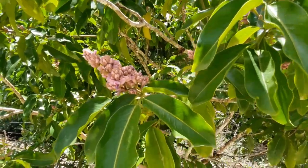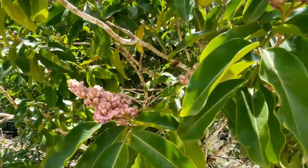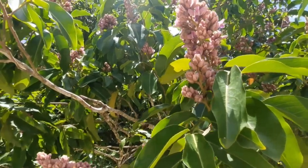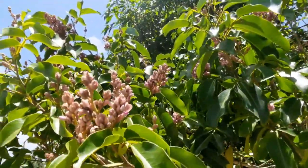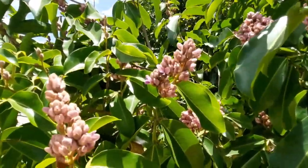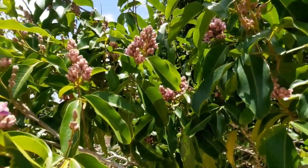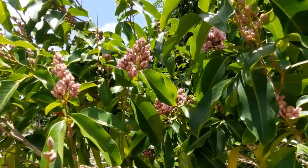Alright, so this here is the tanko bean tree, and the tanko bean flowers are opening up. There you have a bee. So the bees are foraging on the tanko bean. And the thing about it is, the tanko bean needs this kind of heat to actually open up.